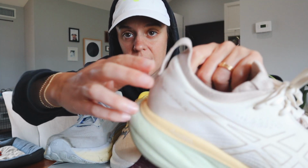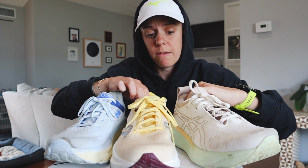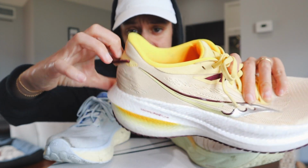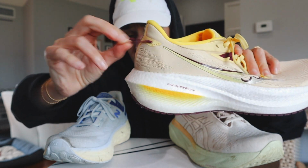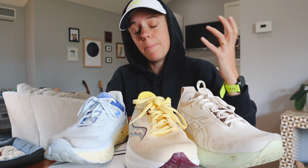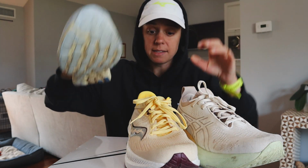All three of these shoes have a gusseted tongue and some form of a pull tab. The Nimbus 25 has a more stretchy type of pull tab. As you can see here, it's very thick. The Triumph 21 goes completely different on the other side of the spectrum with this tiny, not so stretchy, tiny looking ponytail holder thing here. And the 1080 V13 doesn't technically have a pull tab, but it does have this kind of cushiony gob right here that you can grab and I suppose utilize as a pull tab.